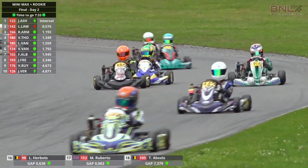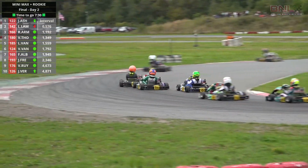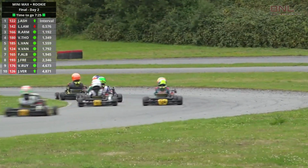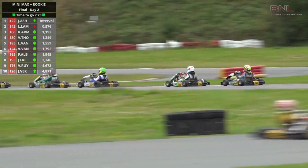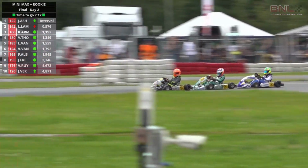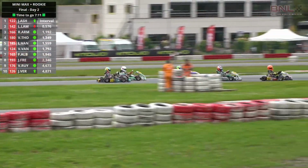But still, the battle for P3 is really heating up. Verheyen and Van Berkel looking up the inside of Armstrong. Verheyen gets through, Van Berkel does not. Van Kampenhout has got Finn Albert Jorgensen to the inside through into turn 4. The Dane gets through on the Belgian. That's now a positional change for 5th. Or maybe make that 6th. But Thomas Verheyen now leading the battle for P3.